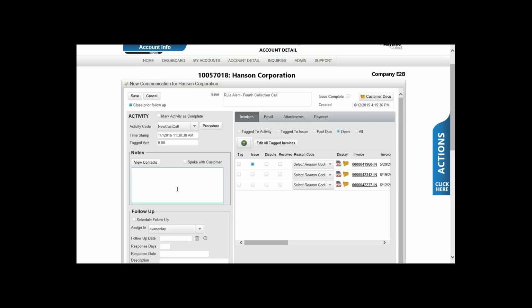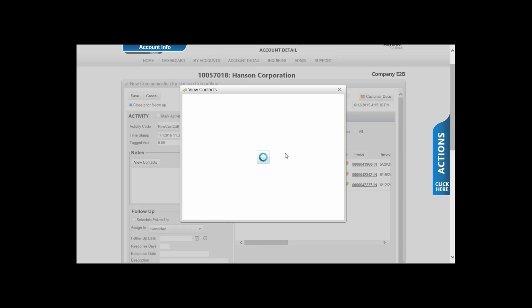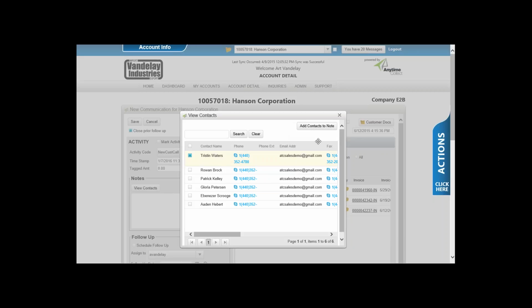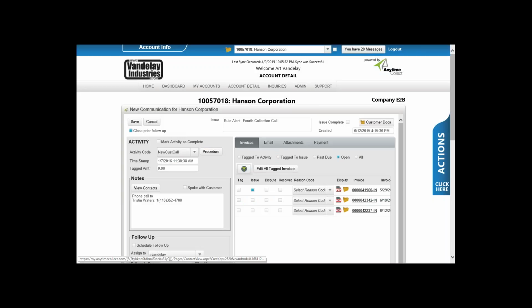So that's always nice. We can go ahead and view all of the contacts. Again, these can be imported from your ERP system. If you're using a Skype plugin, you can just click and call. Otherwise, you just pick the contact you want to talk to, add them to your account notes. It's going to put the notes in there for you. You're going to make that phone call. They pick up. You can mark you spoke to them as opposed to leaving a voicemail. And then you can make a note here.